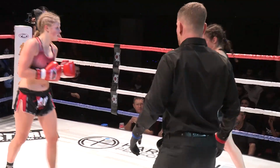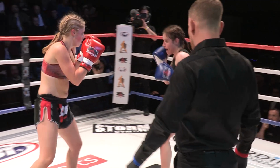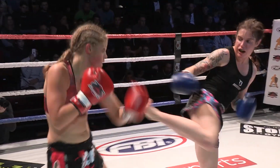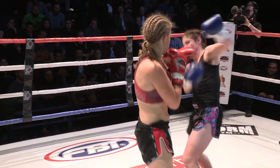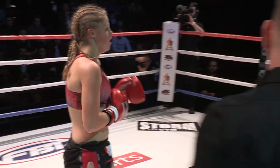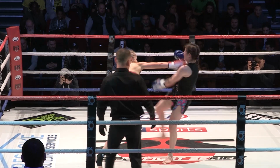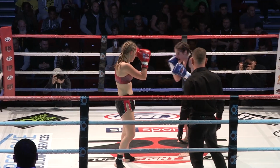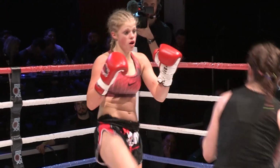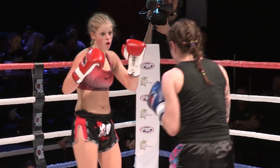Momentum is key, and the momentum has been with Hannah Turner. Bryony Tyrell doing the right thing to try and change that. But Turner is really in a groove here, and that right hand still so dangerous. I like that front leg side kick. It's an often underutilized distance management technique, but Tyrell should be a little less over anxious to come straight in.